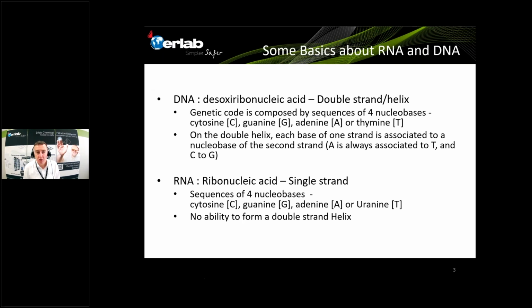Second part of the introduction, also something to understand. I think most of you know DNA. That's what we call desoxyribonucleic acid. I think nobody knows desoxyribonucleic acid, and everybody calls it DNA. DNA is this fabulous double-strand helix molecule that embeds all the genetic codes of yourself, but also of all the animals, plants, bacteria, or most of the viruses in the world.